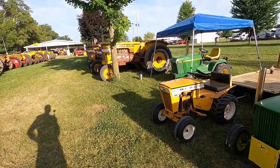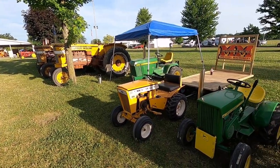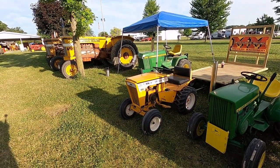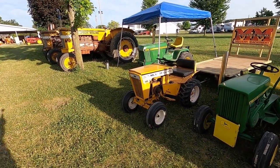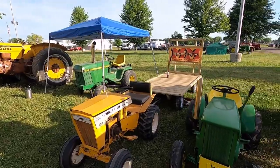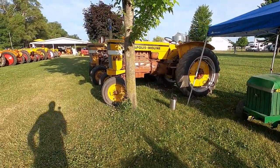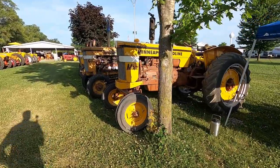So it's Saturday morning. Yesterday we had a few more Molines show up. Great day yesterday. It's been a great weekend. But had this 108 garden tractor show up. It has a little wagon behind it with the Moline banner on it. It's a nice 602.